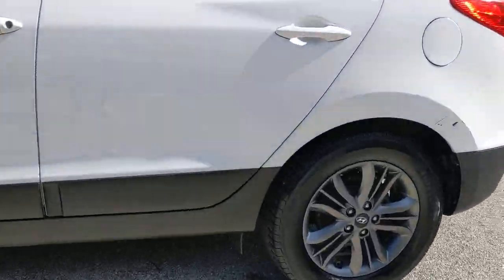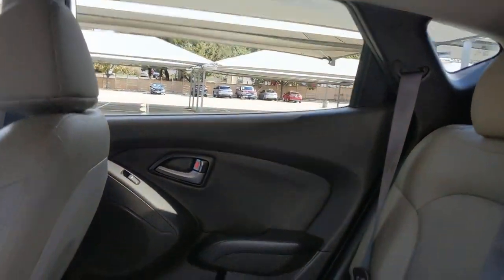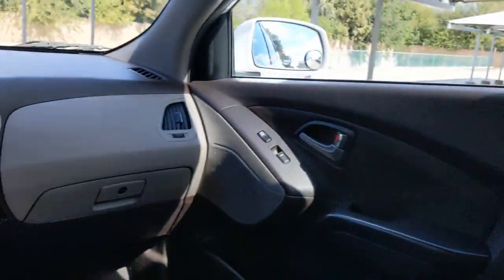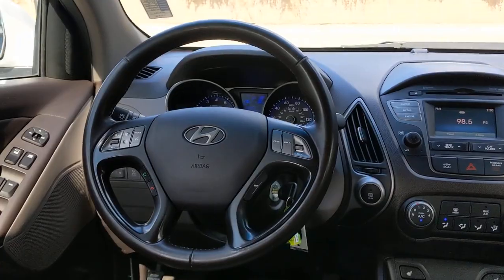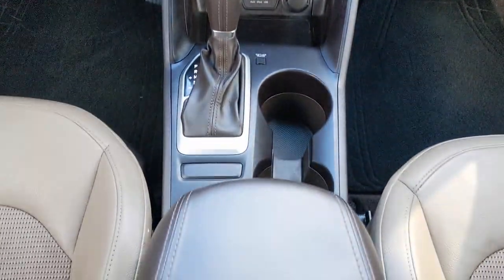These are just some of the great options this vehicle comes with: all-wheel drive, keyless entry, fog lamps, satellite radio, backup camera, aluminum wheels, Bluetooth connection, power driver seat, heated front seat, steering wheel audio controls.